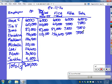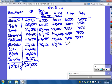Kathleen, 106,900. FICA Med, 106,900. FUTA and SUTA, 7,000. Michelle, 110,100. Same for Medicare. Medicare, I'm sorry.